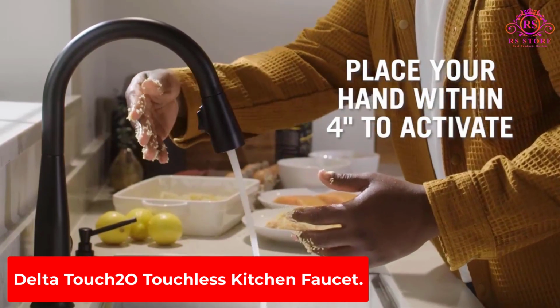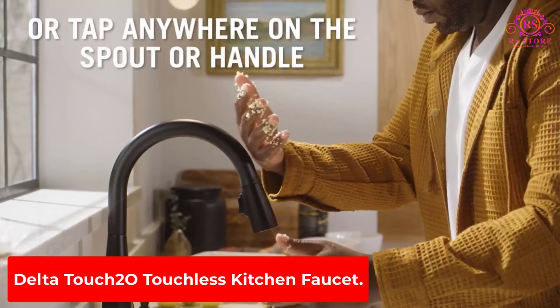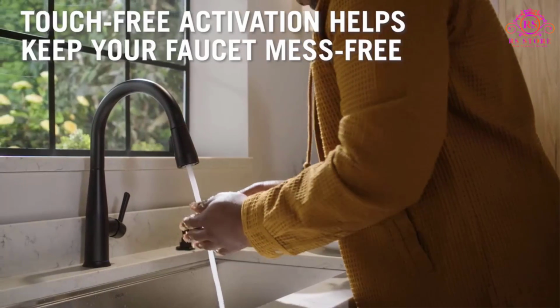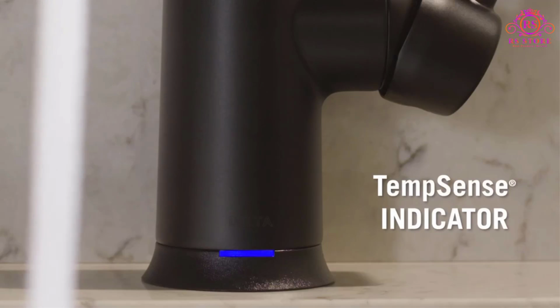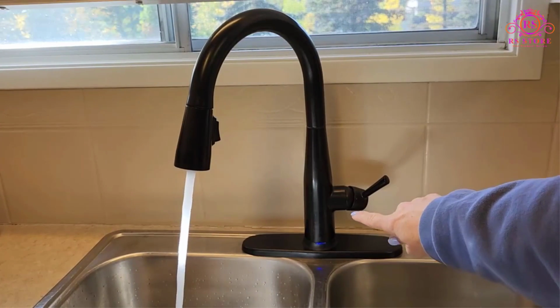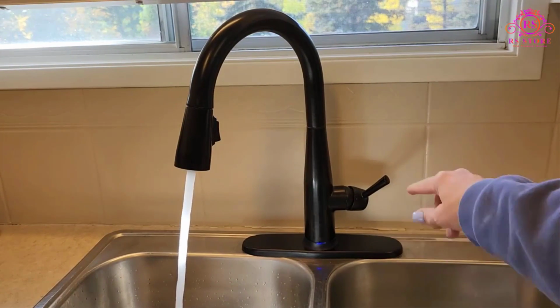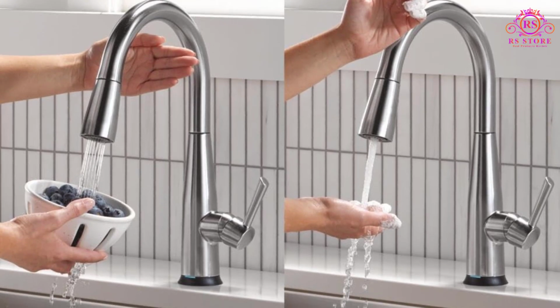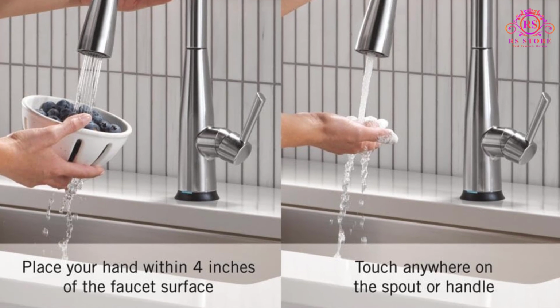Number 1. Delta Touch 2.0 Touchless Kitchen Faucet. The Delta Touch 2.0 Touchless Kitchen Faucet is a game-changer in kitchen convenience, combining modern technology with sleek design. With multiple modes, you can choose between Touch 2.0 with touchless or Touch 2.0 only, tailoring operation to your lifestyle. Whether you're mid-cooking or elbow-deep in dough, messy hands are no problem.